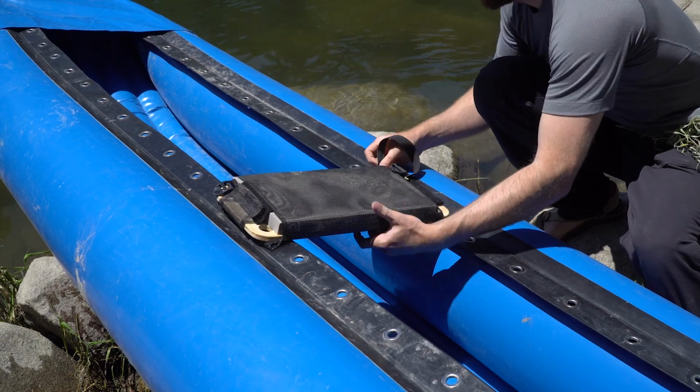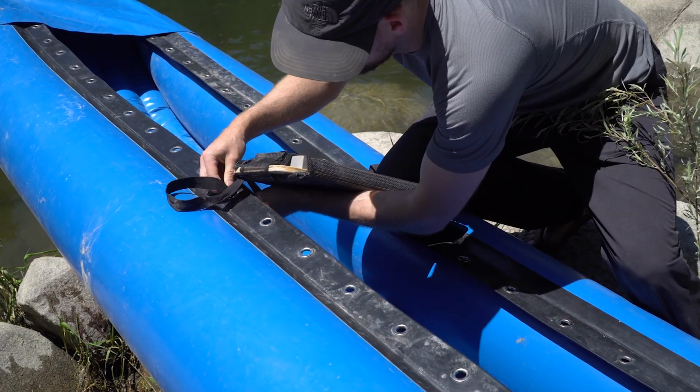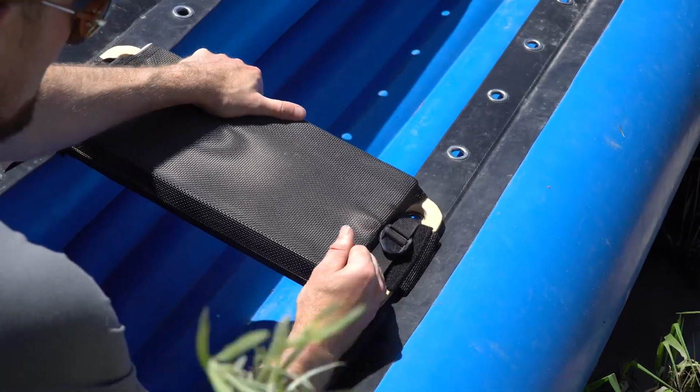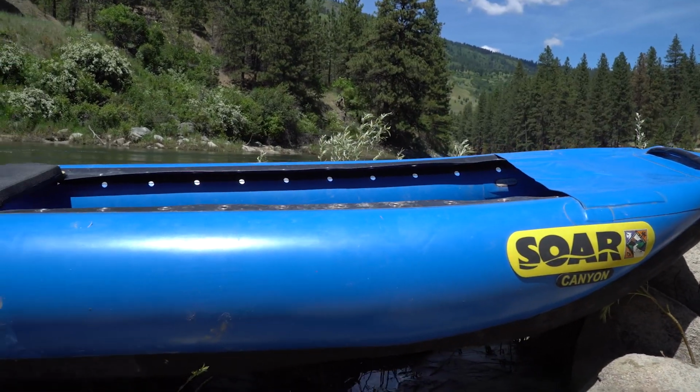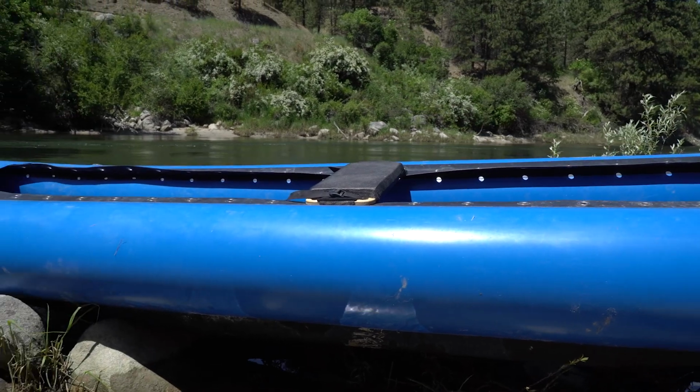Thankfully, the seats are easy to install, and a breeze to switch between solo or tandem configuration. All in all, you can expect about 6 to 10 minutes to inflate this baby and get your seats configured.